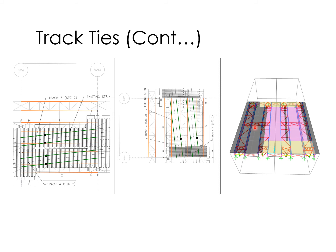And for the area where there is no track tie, we just simply set the shell element to be none, so it will pretty much behave as an empty shell. And in this area, as you can see, there is a disconnect between the two tracks on the tie. So we pretty much simulate that with the shell elements, which is none.